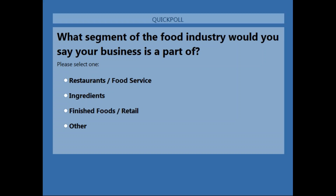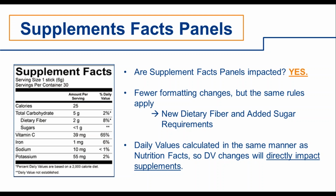It looks like we have some alcoholic beverages, dietary supplements, more dietary supplements. This is great. We love learning about our audience. All right, I'm going to close the poll. So overwhelmingly, our audience is falling under the finished foods and retail sector, a lot in other, and then about 20% in ingredients. So since we have so many people in dietary supplements in the comments, what can you tell us about how NLEA is going to impact that?